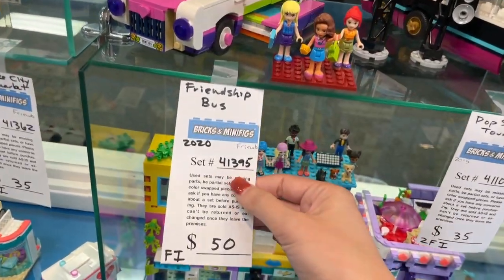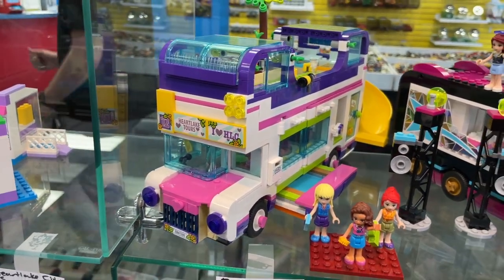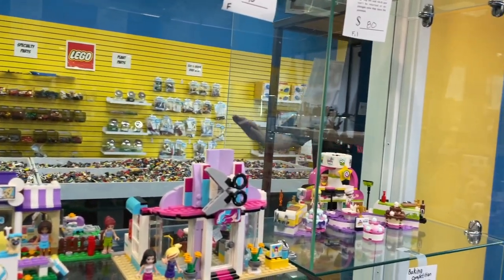But then looking up here, we have the Friendship Bus from 2020. This one is just adorable. I do not own this set, but it's one that I would love to get at some point, but I just don't know where it would fit in the city. And there's Ross.